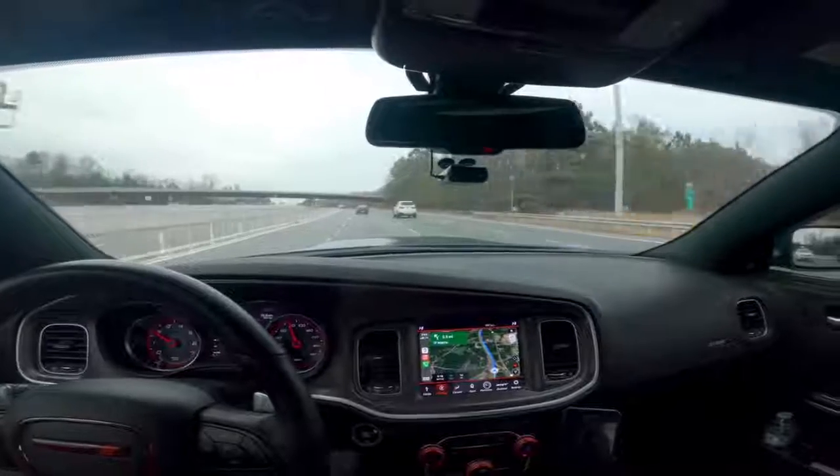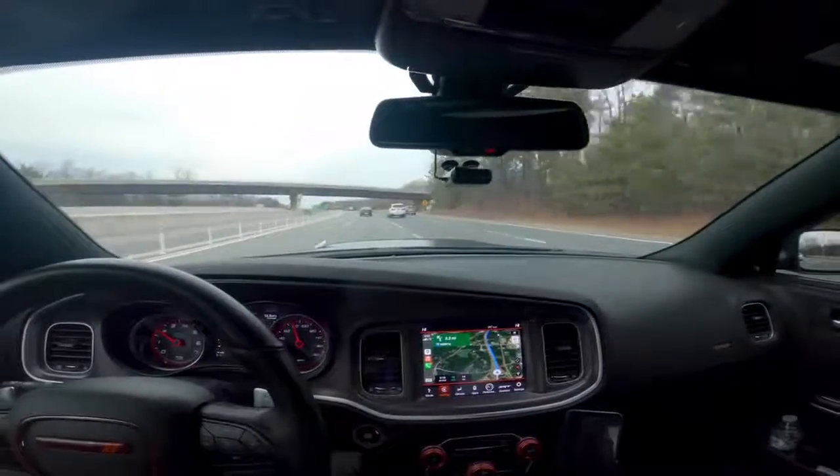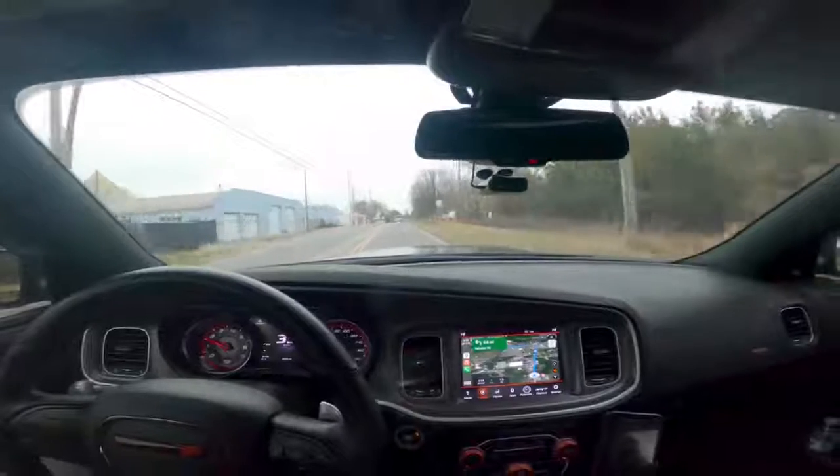The 392 and the Hellcat are probably the two most dangerous cars to own right now. It's getting dangerous out here for the 392 boys.